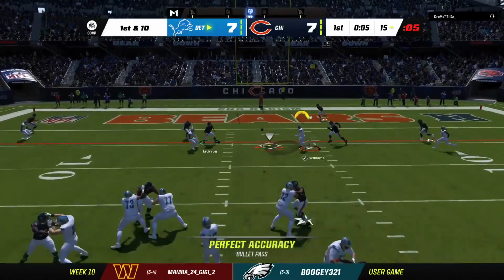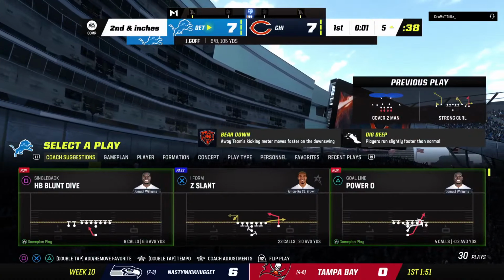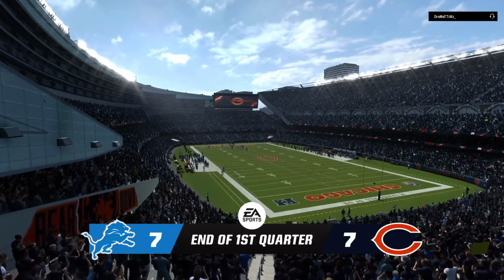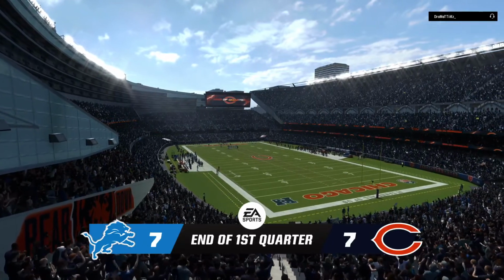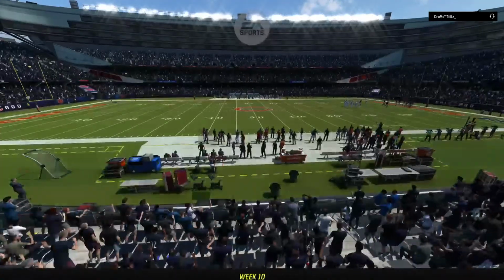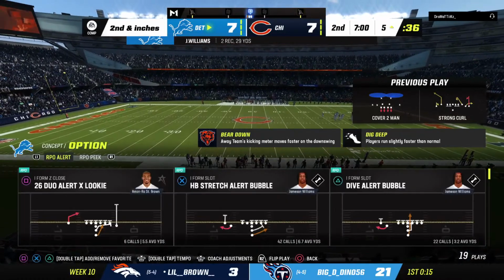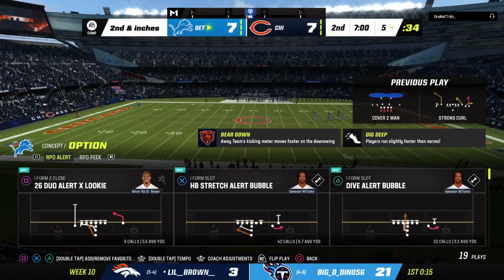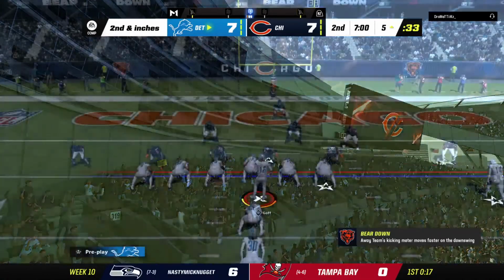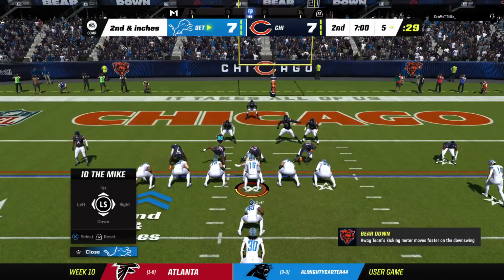Now Goff on 1st down. He'll find Williams on the slant. And that's good for a pickup of 10 yards. And that'll leave him with a 2nd and just a few inches left. These two teams all tied after 1. So not quite a 1st and goal just yet as they come up now 2nd and inches.